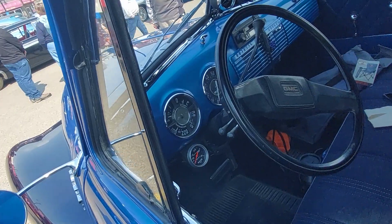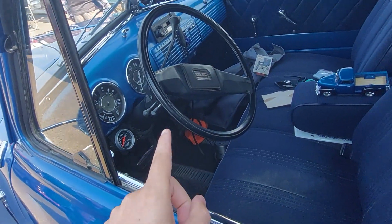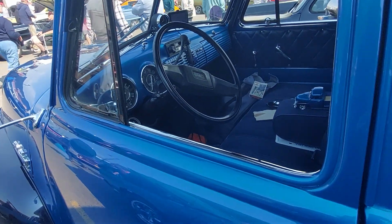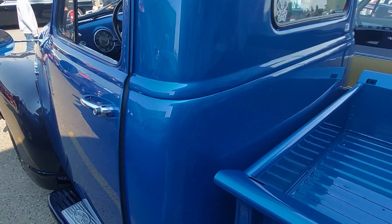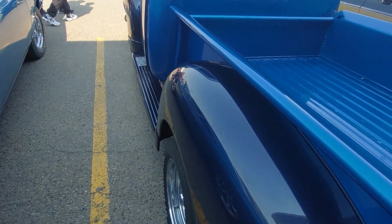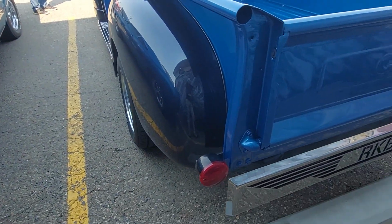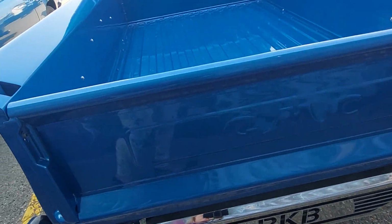Inside you'll see a really nicely appointed dash and everything. It's got a modern steering column in it, which looks to be out of an OBS, I think. Possibly a square body, but I want to say OBS. Yeah, just check out the lines. I love the lines of the step side. It's got a cool custom bumper on it too. This thing is nicely appointed.